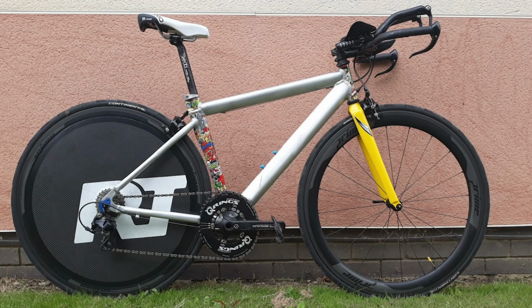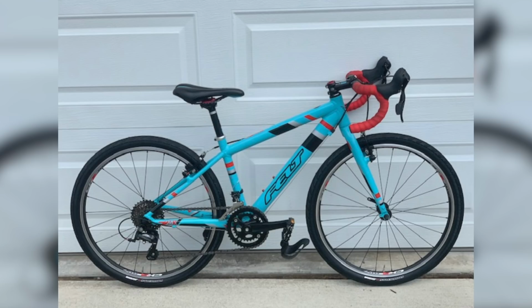Nice bike. Right, okay, who's up next? Next up, we've got Emmett and Isaac Miller from Saratoga Springs, New York. Here's his bike. Yeah, they share it, actually. Oh, that's a lovely bike, isn't it? That is great. Bikes, when I was that age, did not look like that. No. They were in black and white for a start.